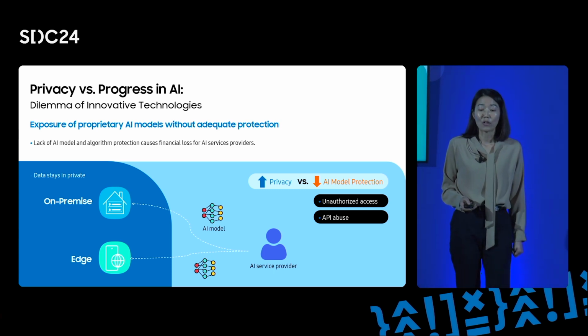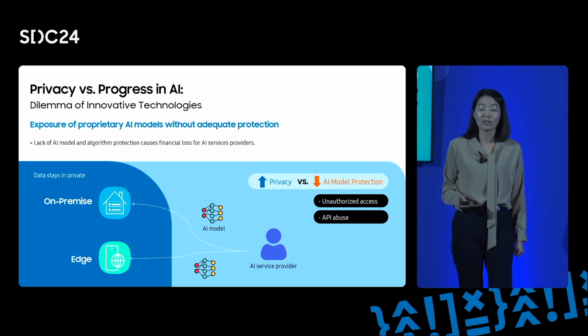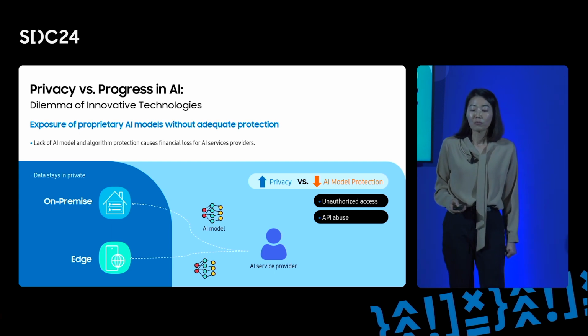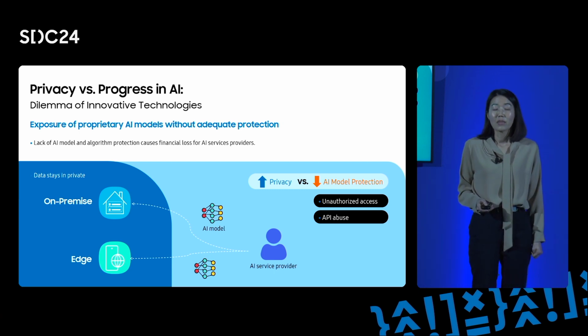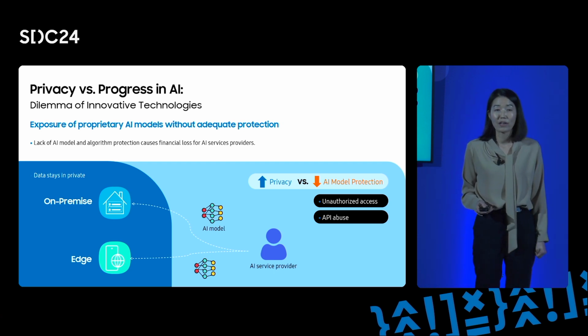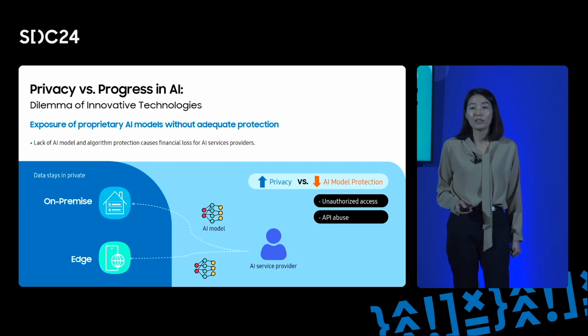While some AI models are open source, many are kept proprietary to protect intellectual property. Without proper safeguards, these proprietary models could be exposed, leading to financial losses. If malicious users gain access, they could extract the model or even reverse engineer it through extensive queries. So, it's not just the user data that needs protection. AI models themselves must also be safeguarded.